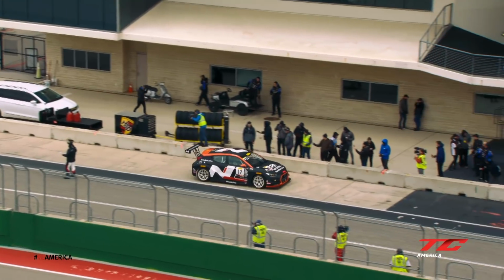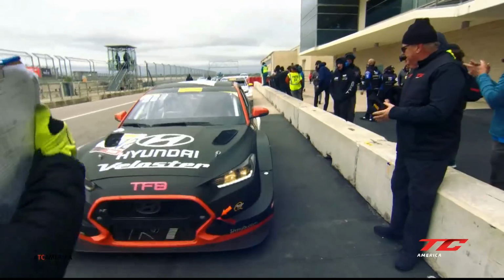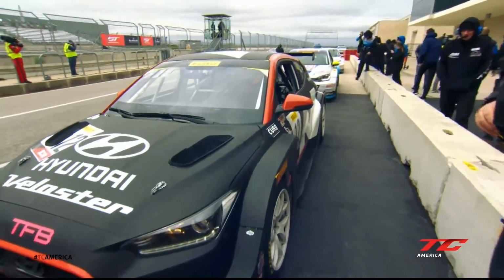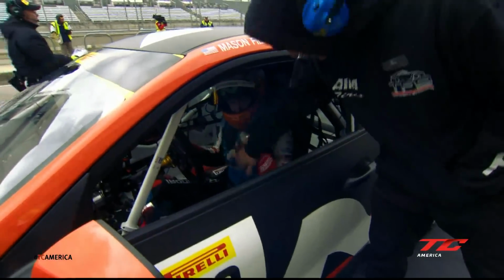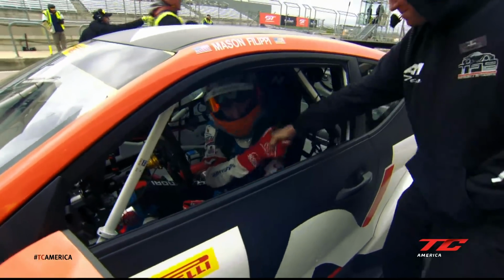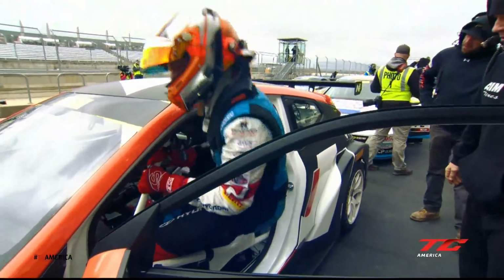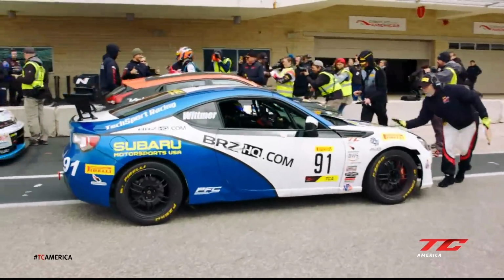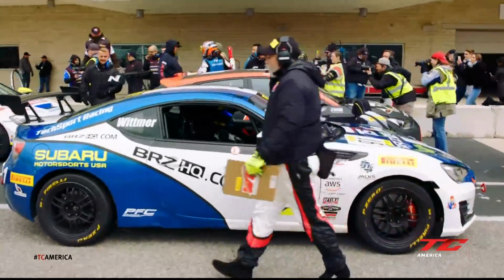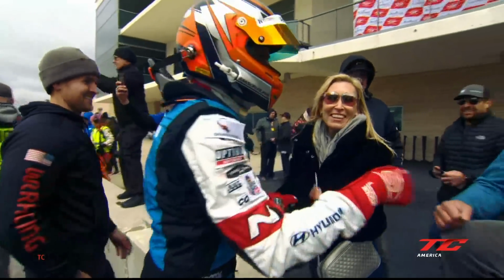Everybody executed beautifully there. None better, though, than this young man, Mason Filippi, as he brings that Hyundai Veloster N down into the staging area below the podium. You can see the congratulations. 2 wins on the weekend. And there is Nick Whitmer, who can lay claim to the same stat. Yep, sweeping the weekend. Good way to start. Get the points in the bag. Absolutely.